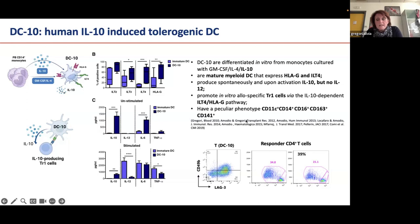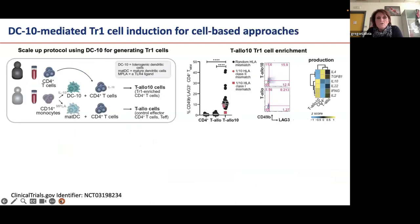Moreover, we investigated by transcriptional profiling the molecules that allowed us to study these cells not only in vitro but also in vivo. And we discovered that DC10 have a peculiar phenotype, since they co-express CD14, CD16, CD163 and CD141.